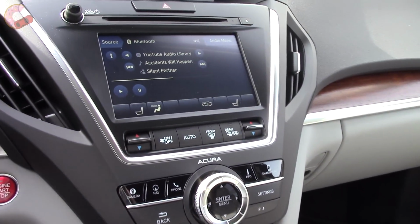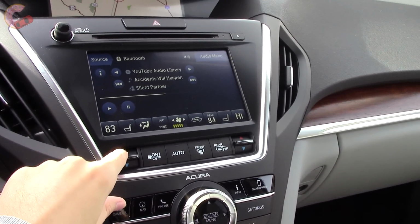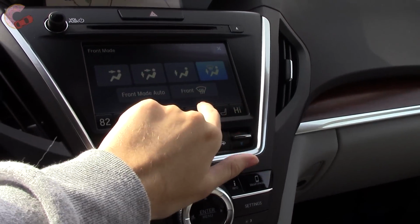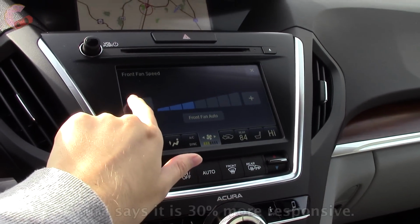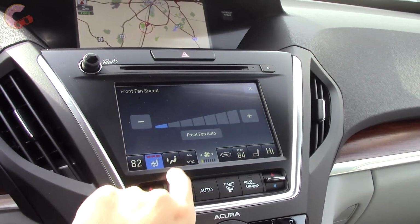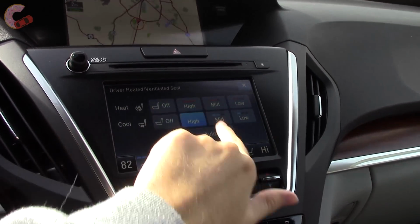Moving on to the climate, it is dual zone automatic. And we have the same half physical and half digital setup. This works much better than last year, since the screen is a new capacitive one instead of a resistive type. We also have 3-stage heated seats standard on all models, but 3-stage ventilation is on the Advance only.